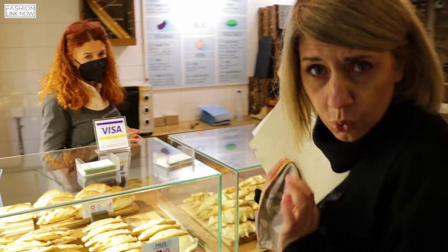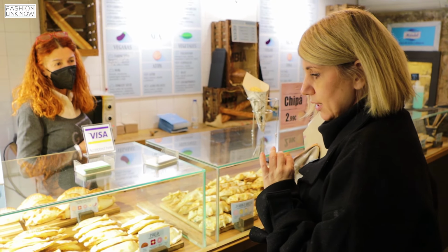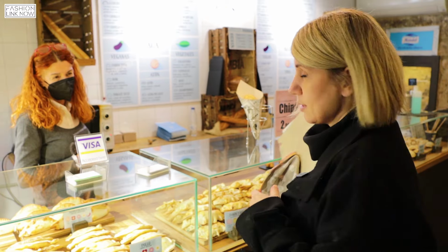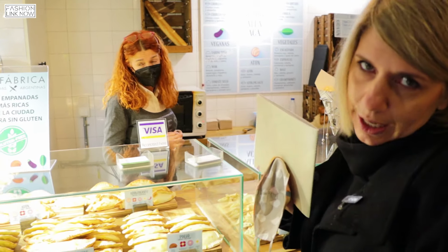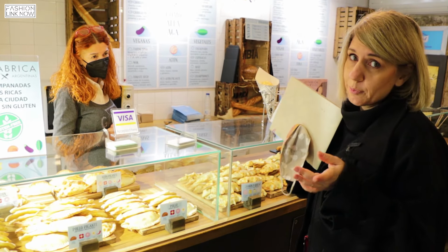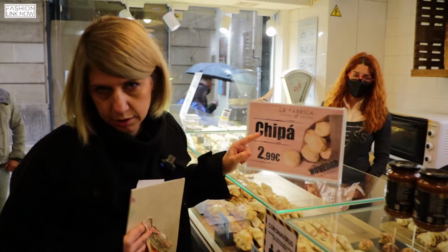So the traditional one is made from meat, but not from pork. It's made from cow, veal. Cow meat. So yeah, this is typical. This is the specialty. It's a Latin American specialty.